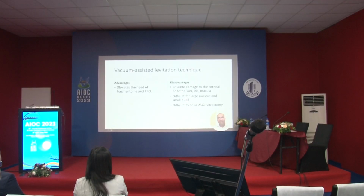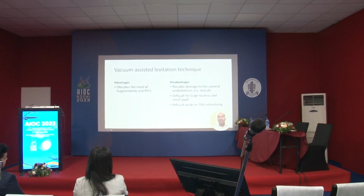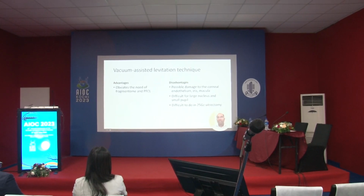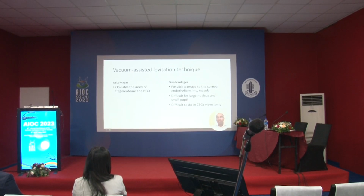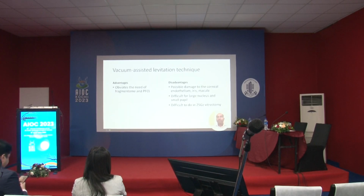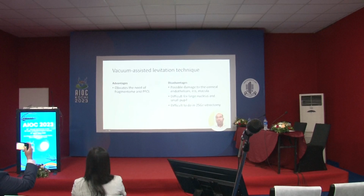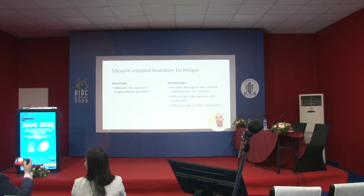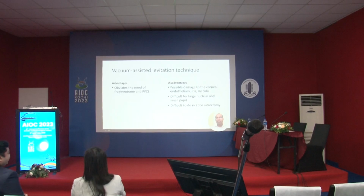technique. It obviates the need of fragmentum and PFCL. However, every technique comes with its own disadvantages, and this described technique has possible damage to the corneal endothelium, for which the surgeon must use an adequate amount of visco, and the iris should be protected, and also the macula should be protected, because there is a theoretical chance of injury to the macula by falling down of the cataractous nucleus over it.